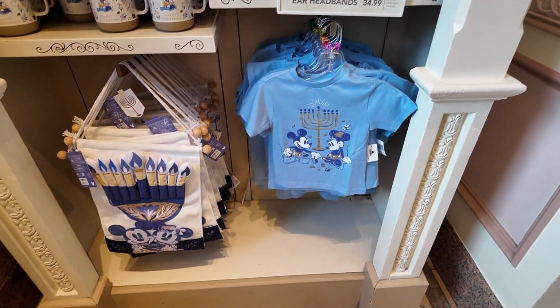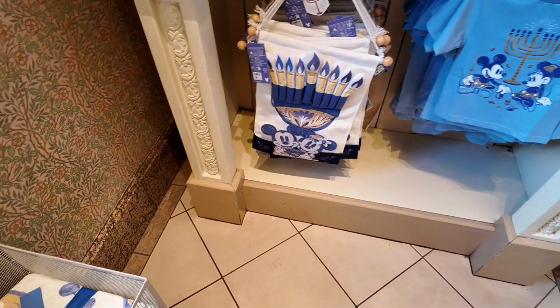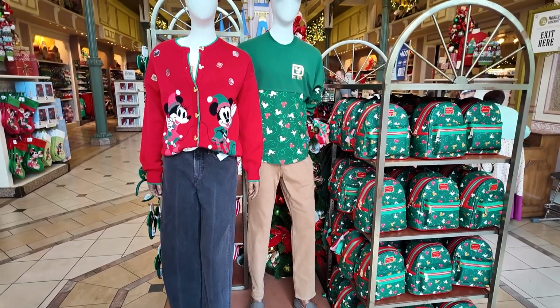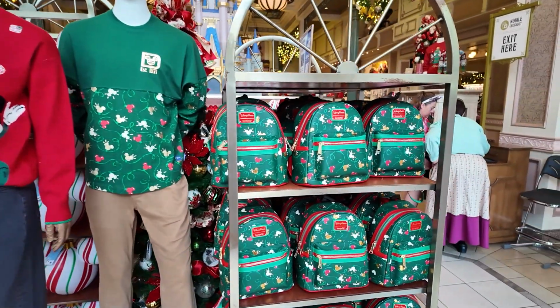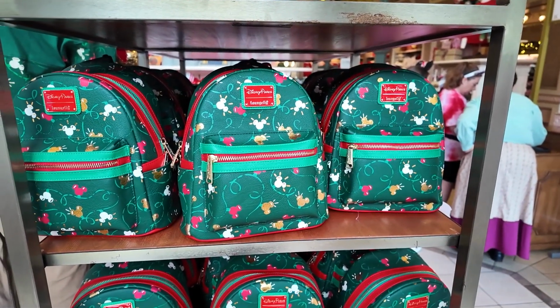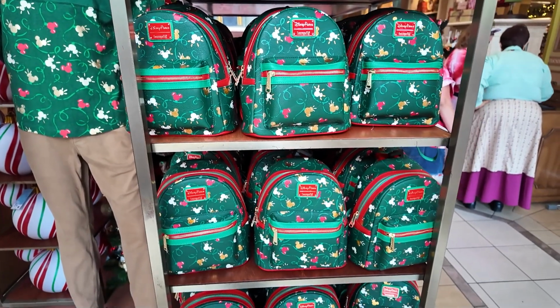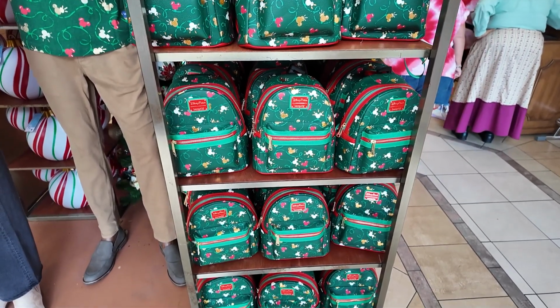Then there's a shirt and I want to say tapestry, not exactly sure what to call that, and they also have a blanket as well. And here we have some fashions. There's a cardigan and a Spirit jersey, and there's also the holiday season Loungefly. I believe this is also the same as last year. I'm not exactly sure, but these all look pretty familiar to me.